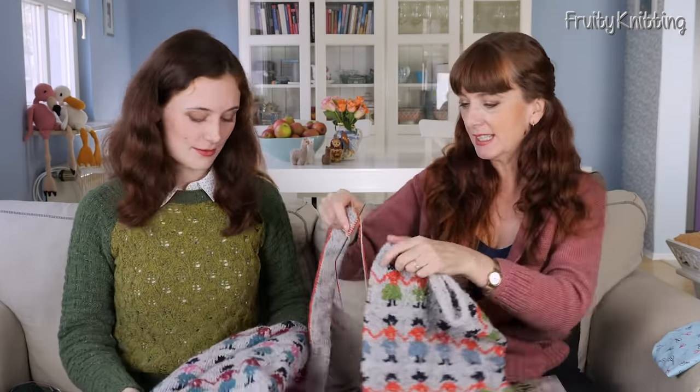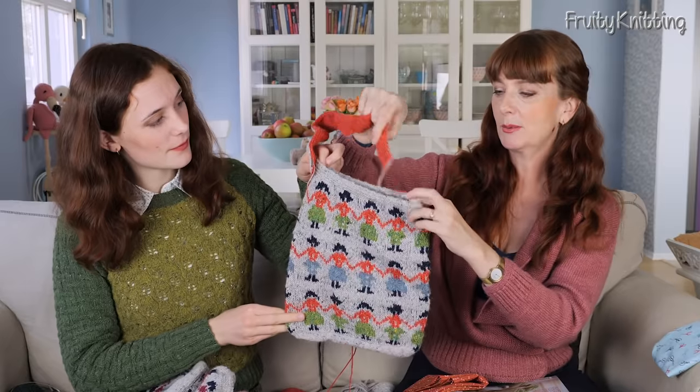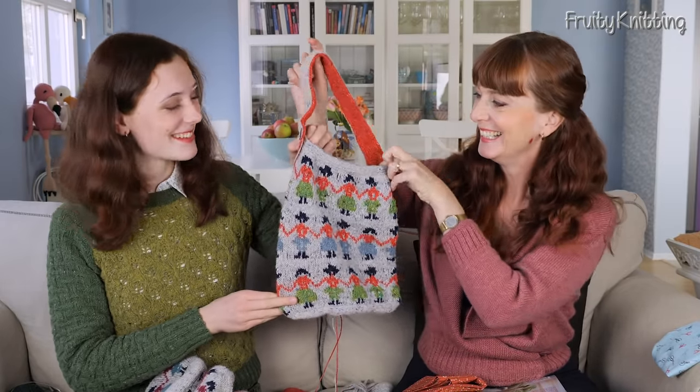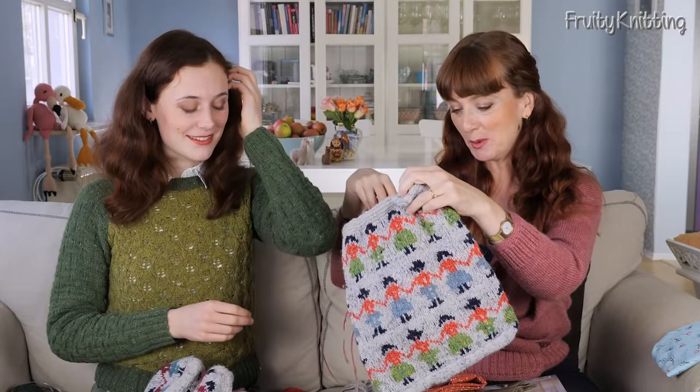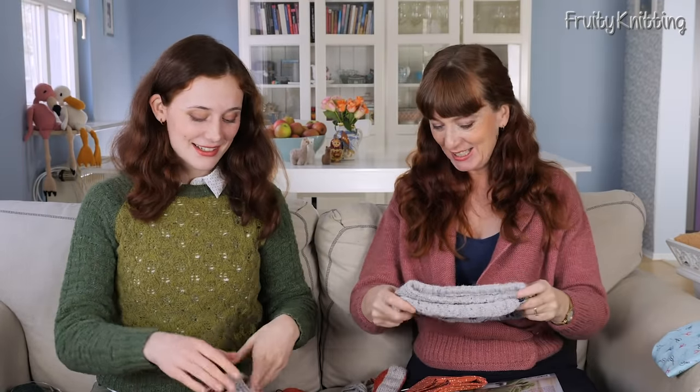And if we just hold this, just hold that there, a bit there, you're going to see what this one will eventually look like, which is very cute as well. They're totally adorable bags, but we will send them off. I won't keep them. As tempting as it is to do so.